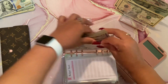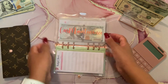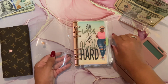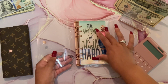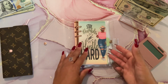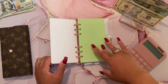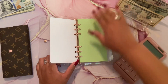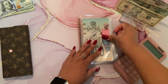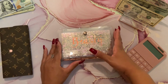I feel like electronic is also a great option for certain sinking funds, or maybe all, depending on what works best for you. I hope you guys noticed my new dashboard. Stay humble and hustle hard. It's just something to help me stay motivated on this journey. And for this one, I also added a really cute green divider. It kind of reminds me of money, so I just thought it would be really cute for my new high priority budget binder. Okay. So next we're going to move on to low priority.